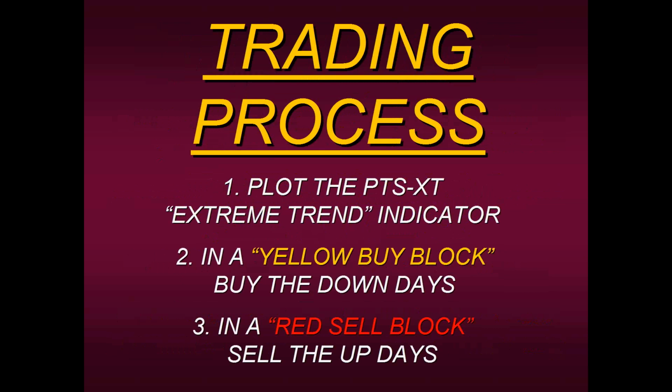Step three, in a red sell block, you want to sell the up days. That's it. You have the rules right there. How you decide to get out, how you decide to place your stop, we teach you in the course, but it doesn't get any easier than this as a setup. Someone would say, but Steve, don't you need to know the earnings?